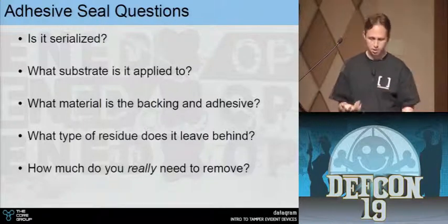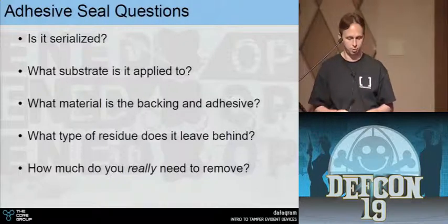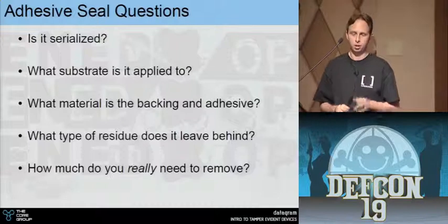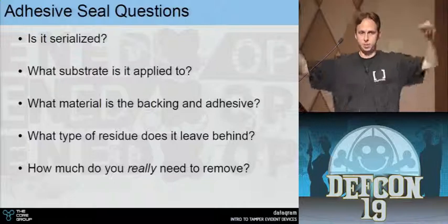And then you got to think, well, what type of residue, if any, does the tape leave behind? How much do you really need to remove to open whatever it is you're working on? Because the answer is generally never all of it. Very rarely do you have to remove the entire piece of tape, right?